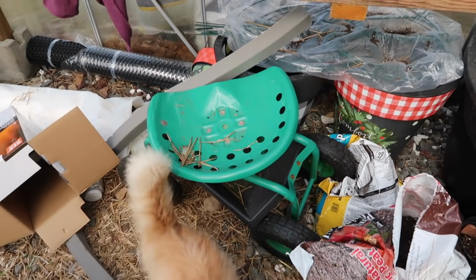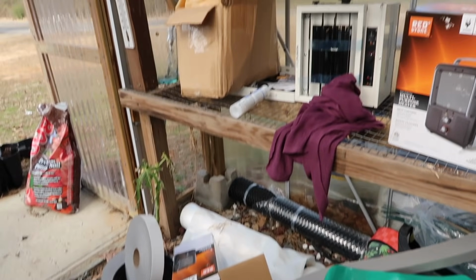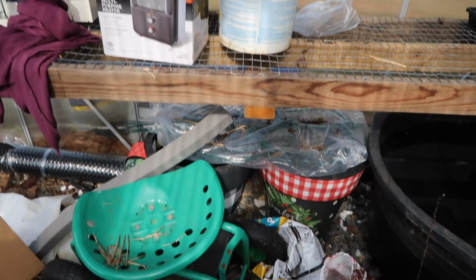Now I've got a bunch of junk in here that all just got thrown in here. So today I'm looking at just kind of cleaning some of this out, and I am going to start some seeds. I've got a project in mind that I've never really done before. I've never grown many dwarf tomatoes.